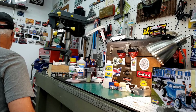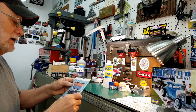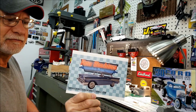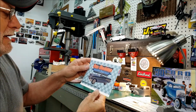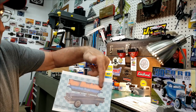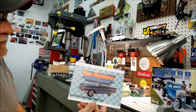All right, let's get the next one here. This one's from Robert. Time Machine Scale Models. Now, who doesn't love a 57 Chevy? Man, that just looks pretty cool. I really like the old school, kind of reminds me of Mel's Diner, the way that's lit up, the Mel's Diner sign back in the day. That looks pretty cool.